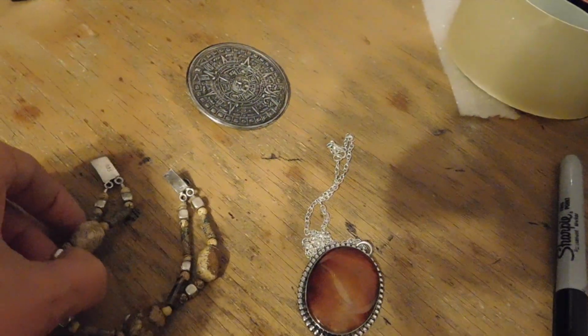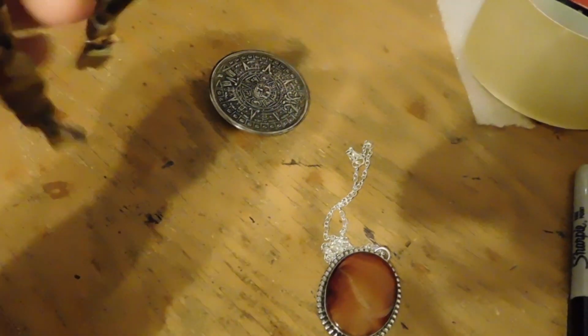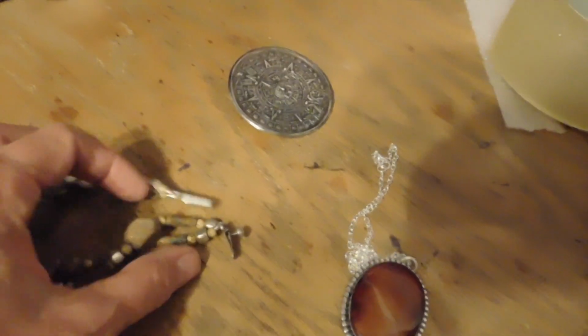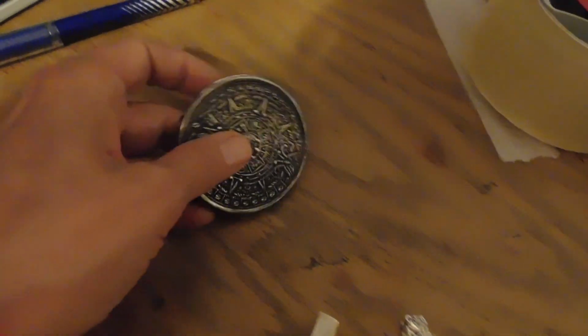And then this polished stone and sterling silver little bracelet. And that sold for $21, I think. These both sold to some very regular customers. Thank you so much.